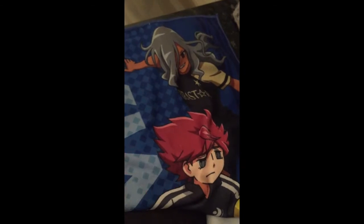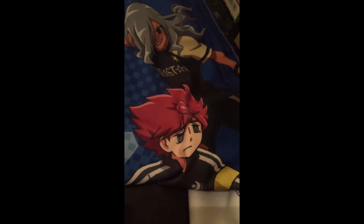It's not really towel material. And I'm thinking about putting this on my wall or something. It's a thin material really, but it's just nice because it's got them on there. Yeah, it's just nice for collecting really.